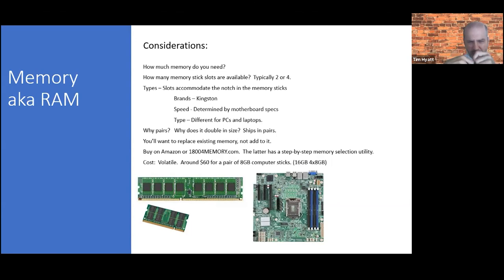Speed, I said, is determined by the motherboard specs. The type differs between PCs and laptops. We talked about that. We have the regular computer chip here and the laptop chip here. So why pairs? We talked about that, because that's big, it shares the load. Okay. Why does it double in size?